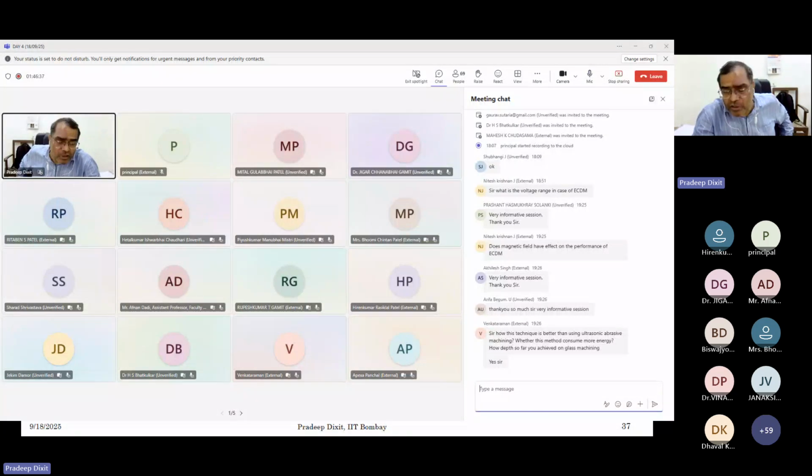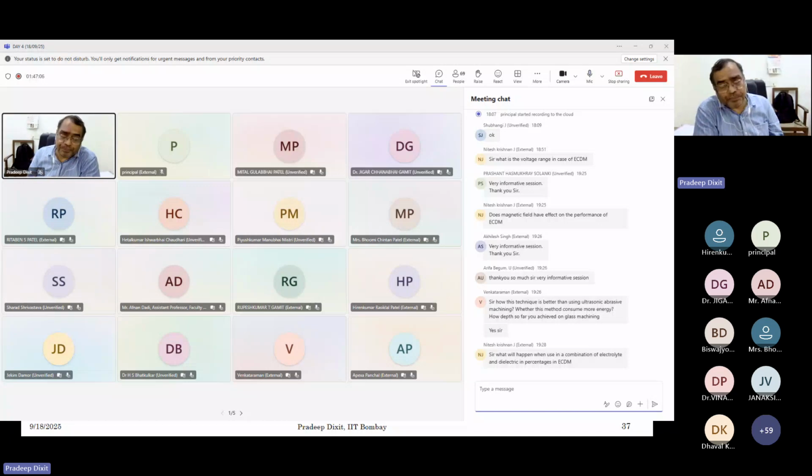How much depth have we achieved in glass machining? In glass machining, we have gone up to 3 mm thick. Even by the ultrasonic micro machining process, 3 mm, 4 mm we can etch, no problem. In case of ECDM, we have only gone up to 1 mm, because when we use the multi-tip, removal of the sludge becomes a bit more challenging in ECDM. One of my current students is working on combined ultrasonic and ECDM, both together.